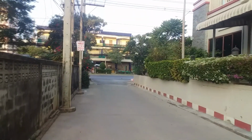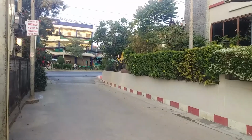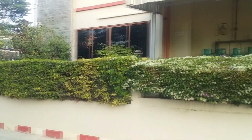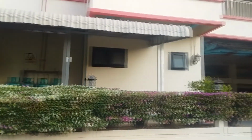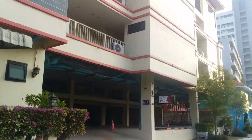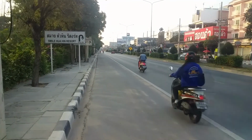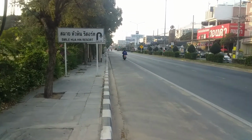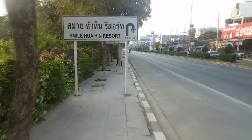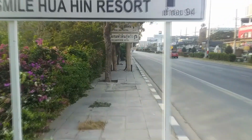This one's right on the edge of Pechikesan Road. Story. It's a little bit smaller one. Make a U-turn, you can go to Smile Hua Hin Resort on Soy 94.